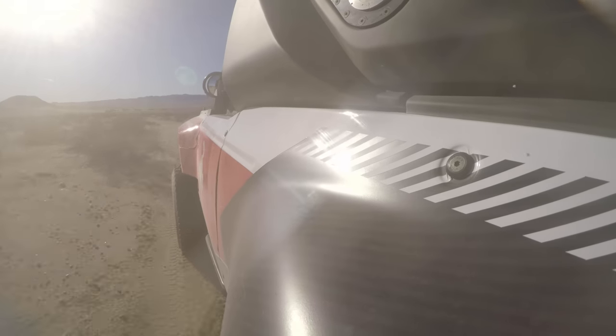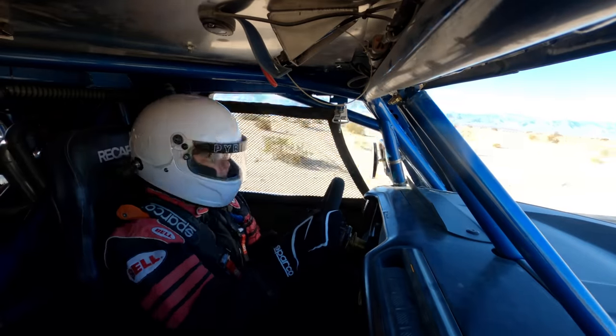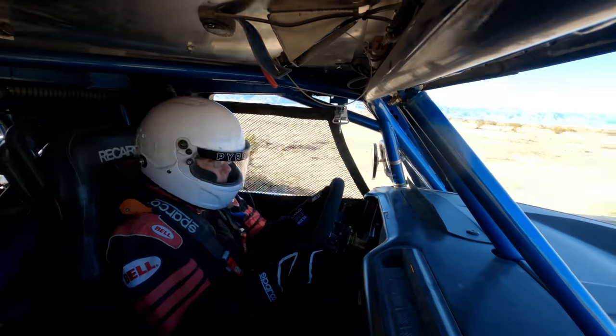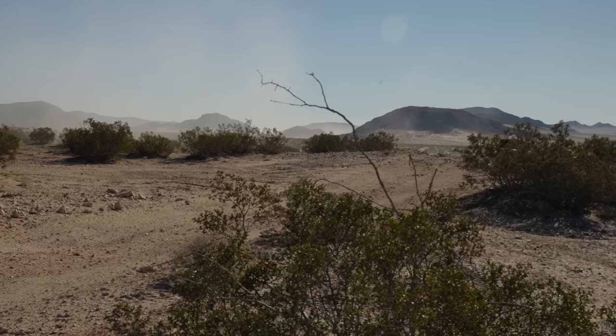But remember, you guys, just because you've got a good amount of travel, line choice is still important, and this one, it's probably not the best option. This isn't a road! I mean, someone's been through here. But I am not getting out of this driver's seat until I jump it.